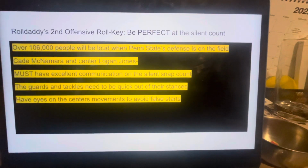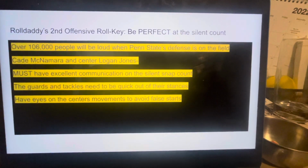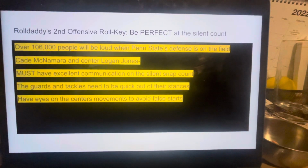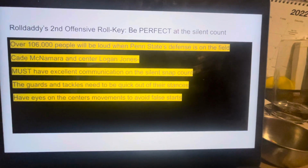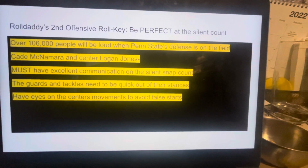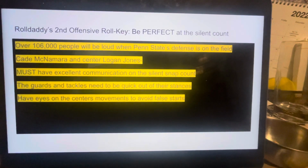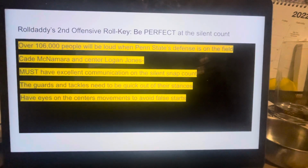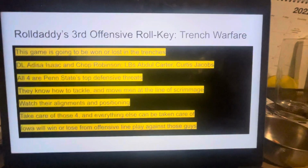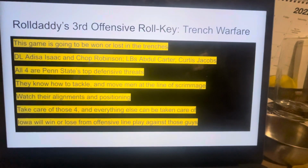Now, my next one is be perfect at the silent count. There's going to be over 106,000 people there. They're going to be loud when Penn State's defense is on the field. So Cade McNamara and our center, Logan Jones, need to have excellent communication when it comes to that silent snap count. The guards and tackles need to be quick out of their stances and just have their eyes on the center's movements to avoid false starts. It's really necessary there.